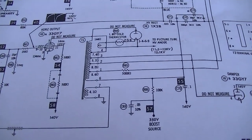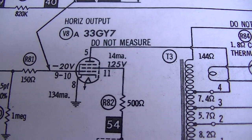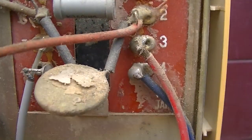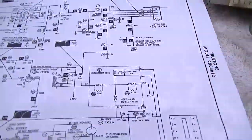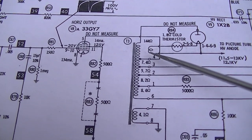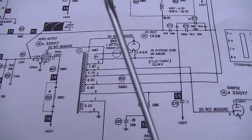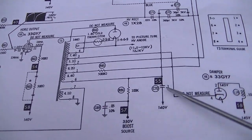I think what I want to do is hook the B&K 1077 up to this, and that would feed in on the plate, which is 5, but unfortunately there's no easy way to get to 5 except maybe disconnect from 4. So we'll disconnect this wire off the flyback here, and then we can feed our 1077 right into this point, and that'll basically tell us if the reason why there's no high voltage is this area over here, including the yoke, because the things that can stop the high voltage on this side are capacitors, the yoke, the flyback, something with the damper.